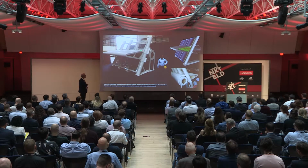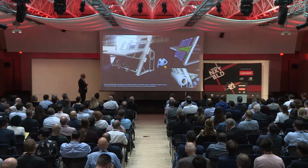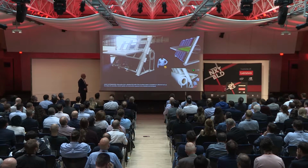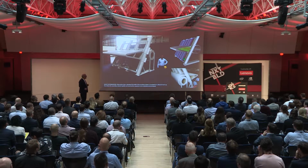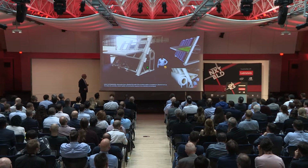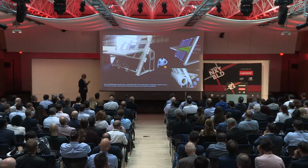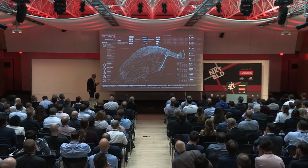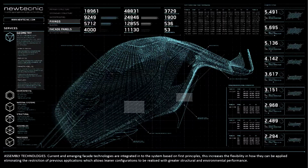So here there's a mock-up which was made from a regular 3D model. It was then worked up as a BIM model here, and some views from the physical mock-up. Now, the physical mock-up is really only possible as a result of being able to describe every single component and how it's working inside that 3D model.